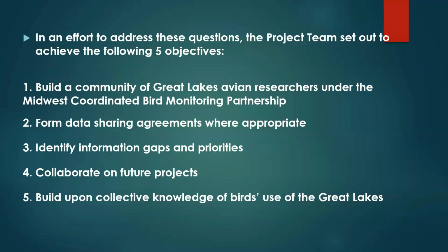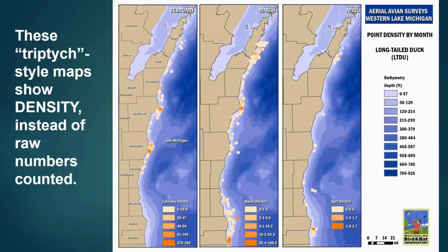We identified information gaps and priorities. We set about collaborating on future projects, and we built upon collective knowledge of birds' use of the Great Lakes. So here's one product of that work that shows long-tailed ducks by density. So you can see them, they're in the offshore environment, and the more intensely colored spots you see on each one of those various months. The months go February, March, and April.